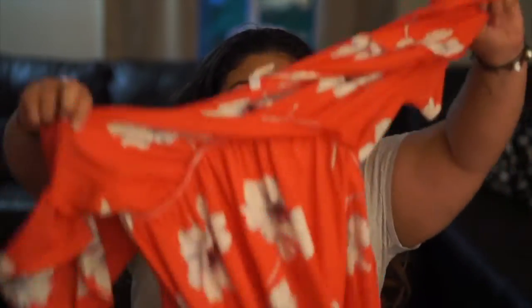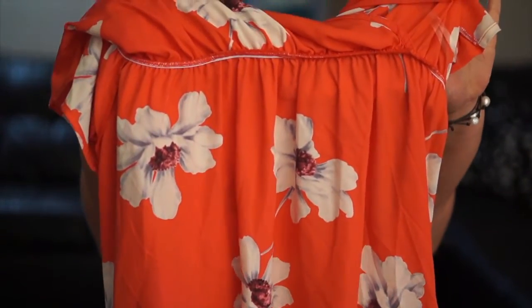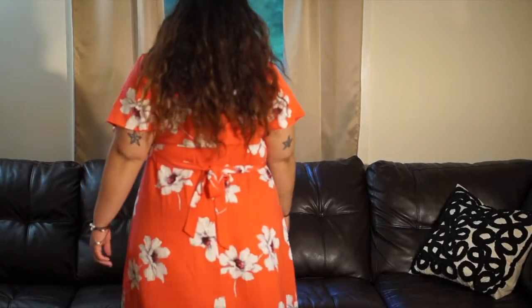Then we have this beautiful orange dress. So this is probably my favorite piece in the whole entire box. The only downside to this, and this is the 2O dress in a 3X, and I believe it was $66, is that it's very chesty. I feel like if I go with a 4X, it's going to be too big. And if I go with a 2X, obviously it's not going to help me. But I think that if I have the right bra, I'll be able to pull it off. And I'm just really in love with it.